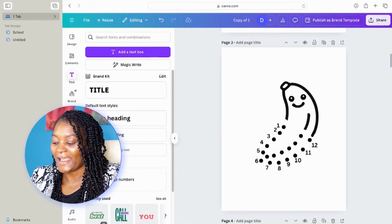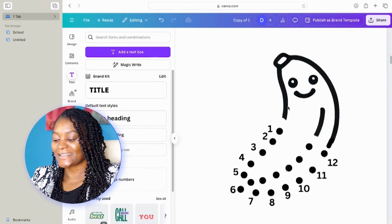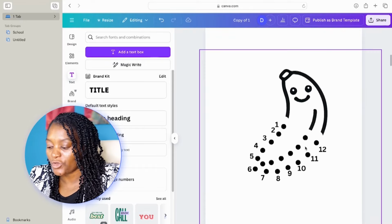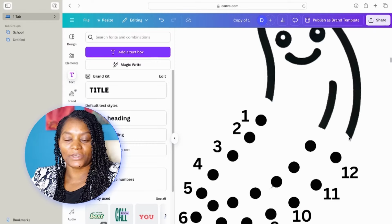So now that you've done everything and the book is ready, now you just have to go ahead and delete the other banana and see what we have done. Just look at it. This is how easily you can create your dot to dot. Another secret that I can show you: if you look in detail, you will see that this corner is looking half in a kind of way.